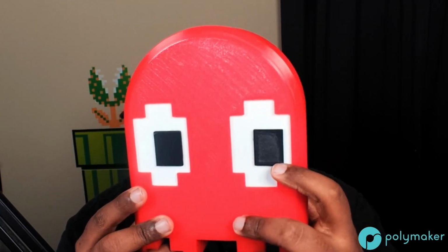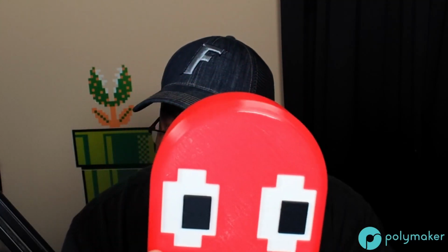I probably should have flipped it over so they could be consistent. But you know what? Minor little details. First time printing it. I don't really mind. It's not a big deal. So that's what's on the printer for this week. And I had a lot of fun. We had a lot of failures, though.